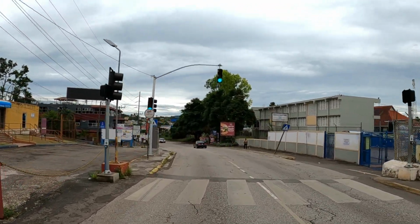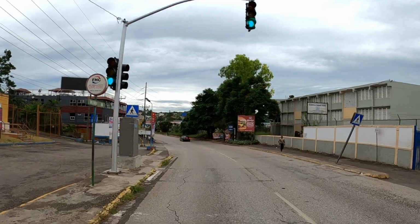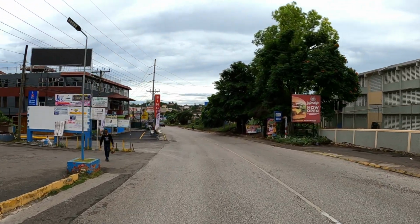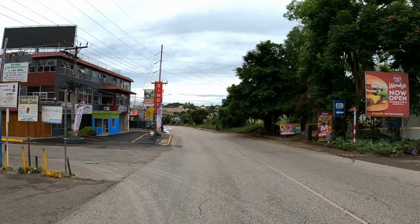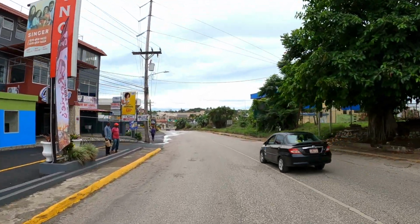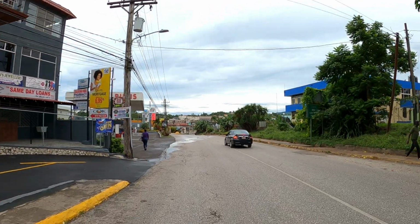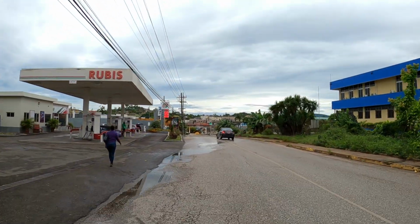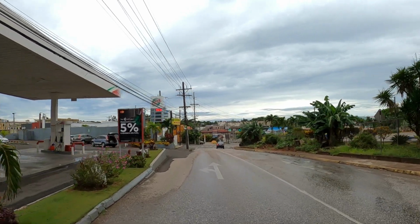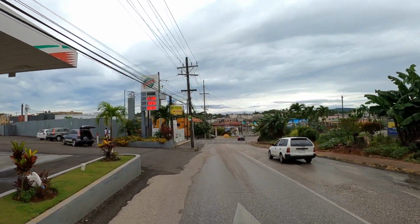On your right, that is where you have the Mandeville Primary School. So all here is one way. You know, see a lot of changes in Manchester, Mandeville. Yeah man.